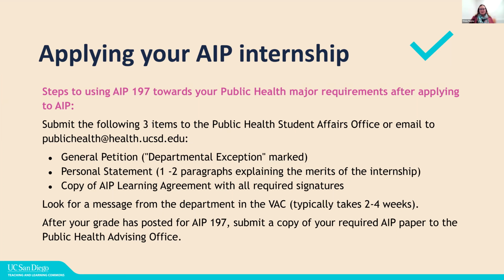All right, so this piece, I'll ask Elisa if she has anything to chime in on with it, but your department is excellent in supporting students in being able to count those internships for academic credit by submitting a petition to count AIP 197 as an elective toward the major. Elisa, is there anything that you want to say about the process for that?